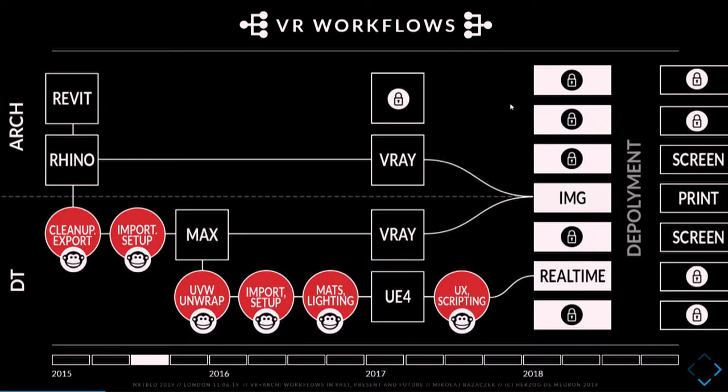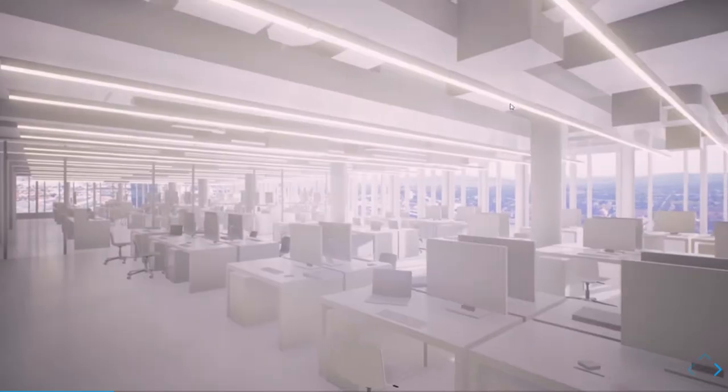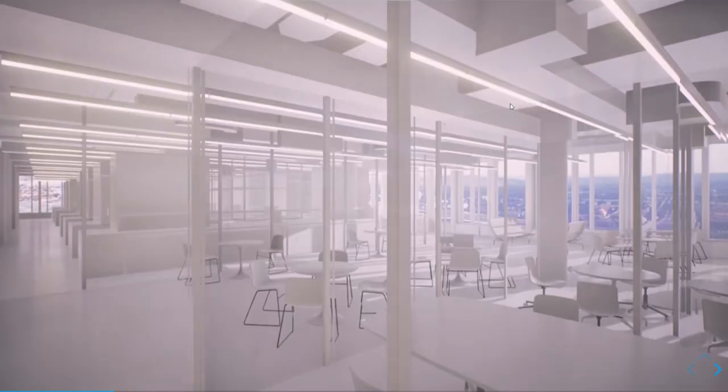If they had something more technically challenging, or for example, a high profile press release visualization to do, they would turn to us, the design technologies team, and we would basically export stuff from Rhino, import it into Max, and then render it with V-Ray or create some real-time experiences with Unreal Engine 4. And you can see all along the way, we have this manual labor, this monkey work, as I call it, because these are all super tedious tasks that we have to do manually. And spoiler alert, we will try to automate that, but this will all soon be replaced by proper third-party plugins and programs.